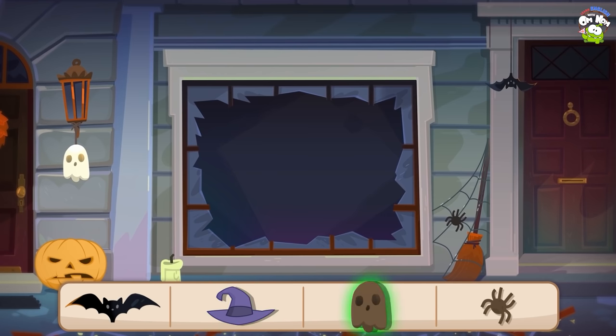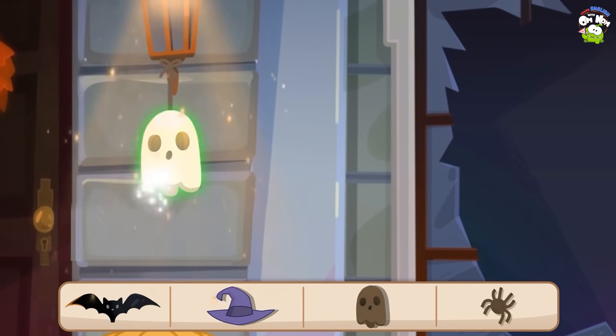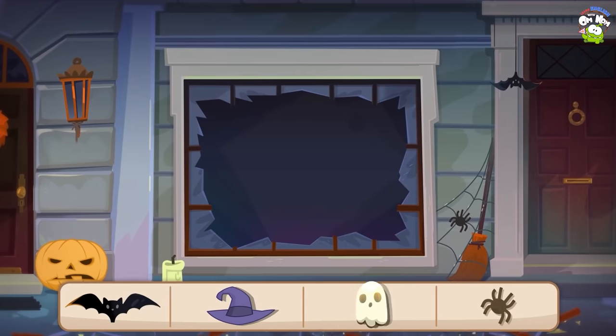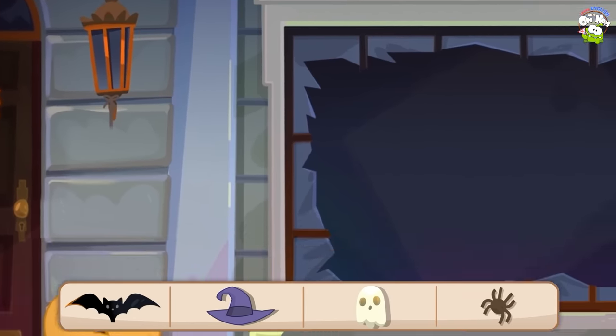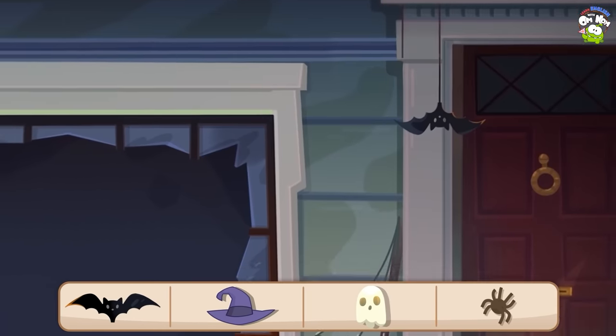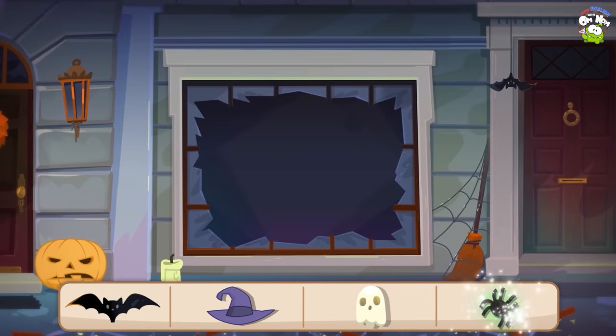Can you find a ghost face? It's there, hanging on the lantern. Last but not least, we have a spider. Is it there? No, it's here by the broomstick on a web. Excellent job! You did it!